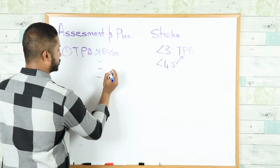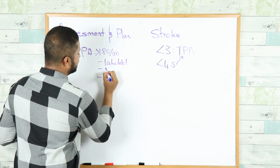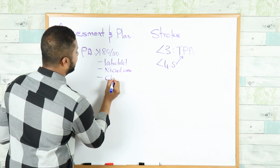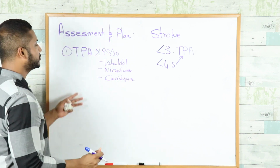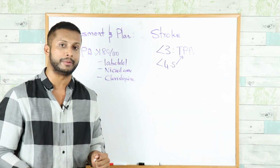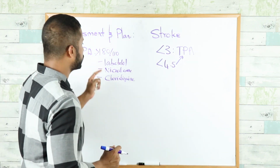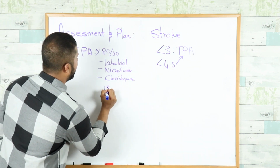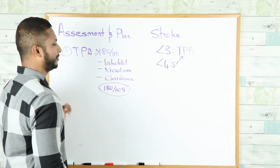There are 3 of them which you must know. Number 1 is labetalol. Number 2 is nicardipine. And number 3 is clevidipine, which is also a calcium channel blocker. The interesting thing about these 3 medications is that you can give them as IV boluses and then continue a drip, so you can titrate and really monitor what the blood pressure is going to be. Now you don't want to drop the blood pressure too much either. You want to maintain the blood pressure somewhere around 180 over 105. Around this region is perfectly fine.